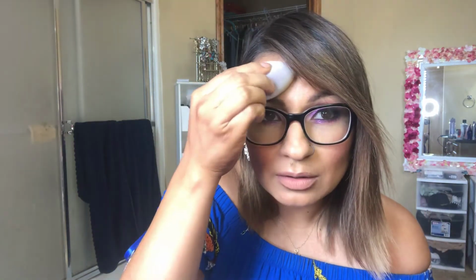It really does. However, I use this to set my under eyes, and also for when my face gets shiny. So I'm going to see if you can see it on camera. Don't know if it's going to show. My forehead looks super shiny.